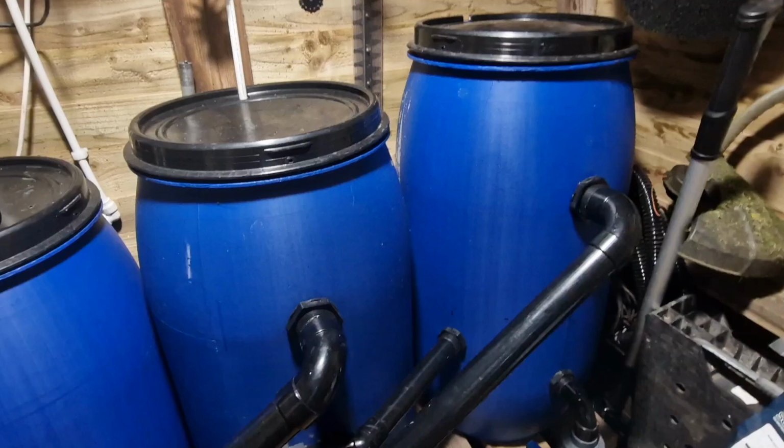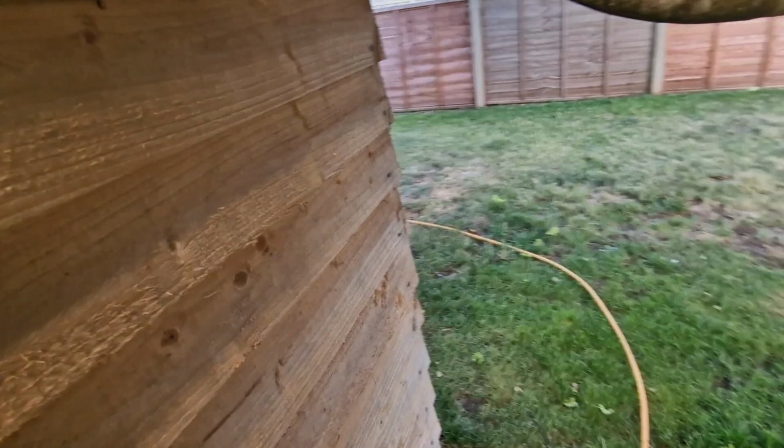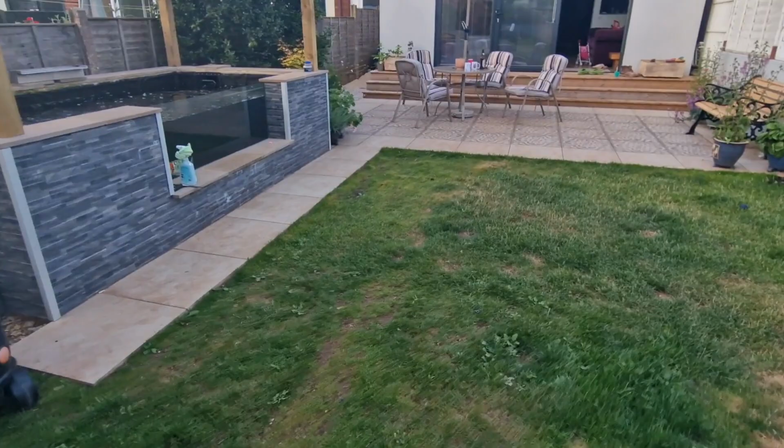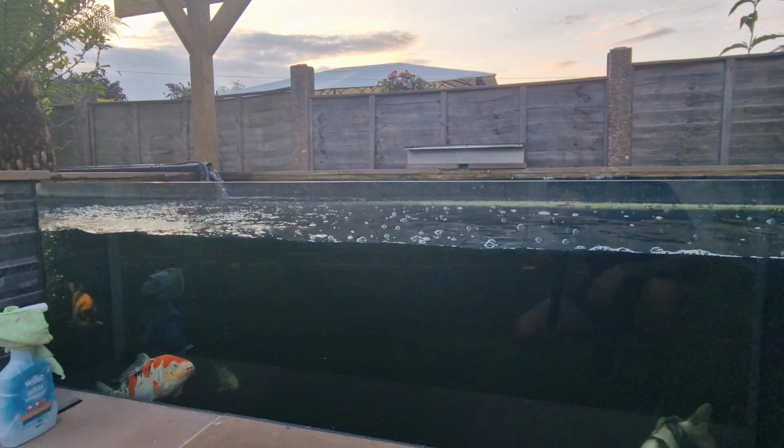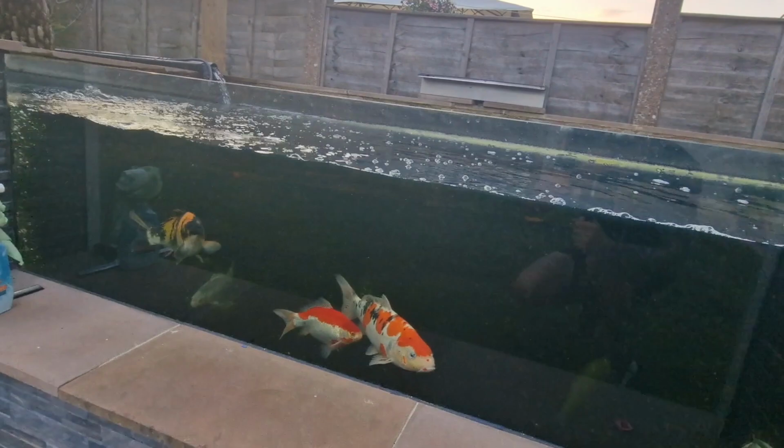Show you my little outside routine. Get you on the tripod. That's how much water I've lost from that. Haven't fed them much today, so they're hungry.